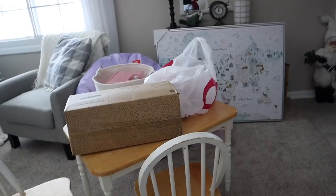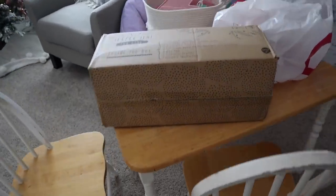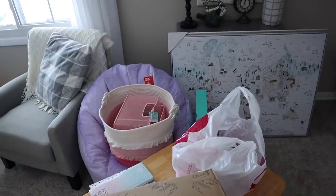Our playroom is downstairs and it shares a room with our entertainment slash man cave, whatever you want to call it, area. Right in here, I have stuff that I have been gathering up the past week or so.